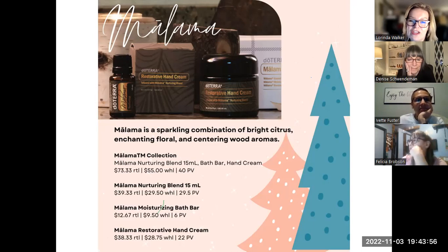So this hand cream, I absolutely loved. It has shea butter in it. It really made my hands feel super soft and silky smooth. It smells beautiful. It's a very light, fresh fragrance. It's not too perfumey or overwhelming.